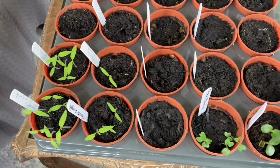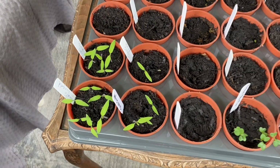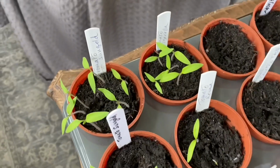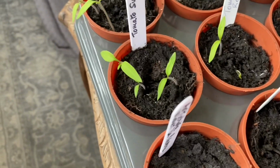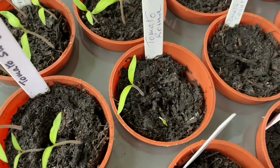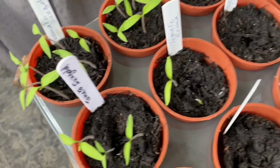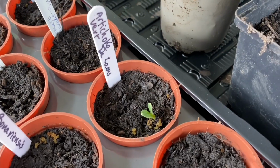I planted a little while ago. Well, not that long ago, but about 3 weeks ago. So we've got the Sangal tomato doing really well, the Tigerella doing very well, the tomato Roma, 2 just appeared, but the tomato Sangal so far has the best. I have got 1 artichoke Vert de Laon that has appeared.